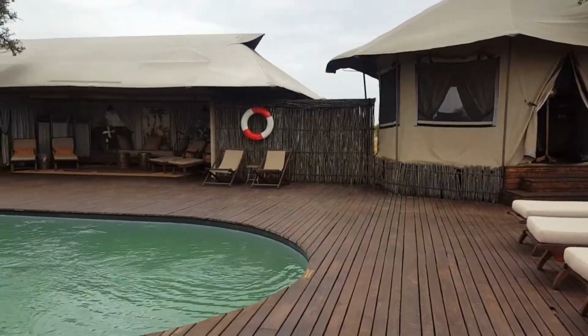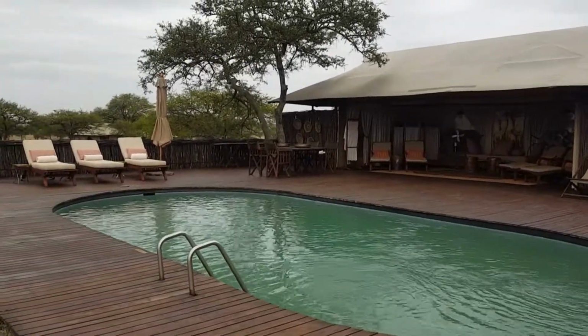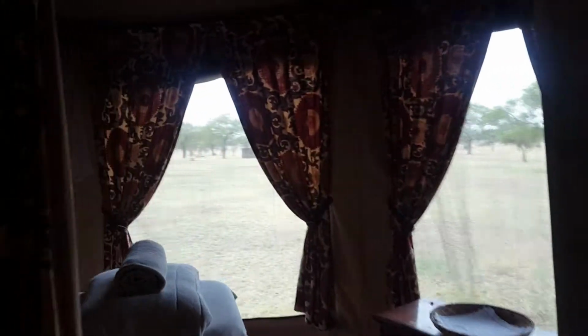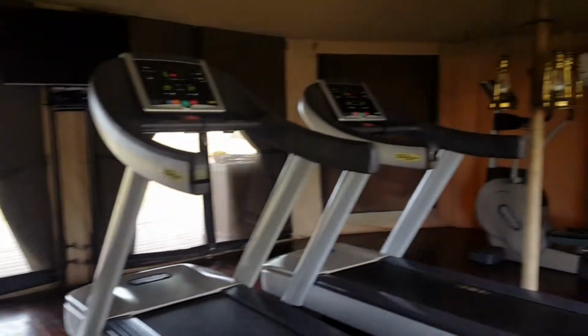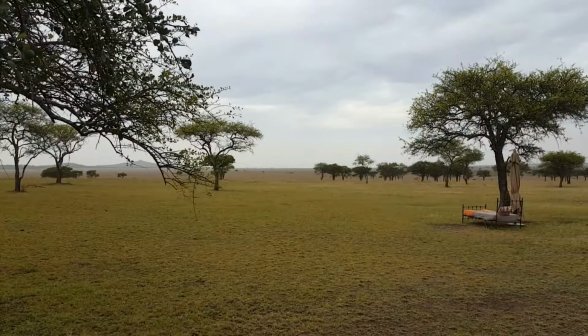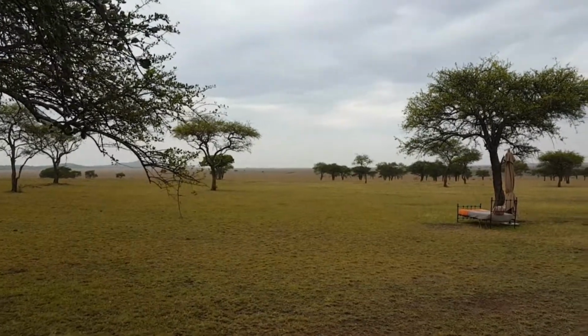On a hot day, enjoy their pool. What a great way to cool off before your afternoon safari. The spa. Daybed to relax and read a book.